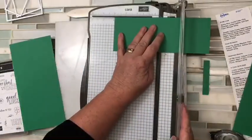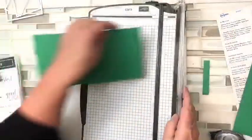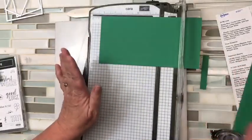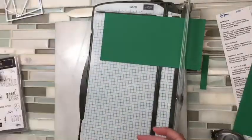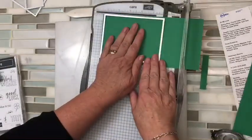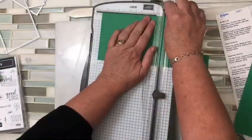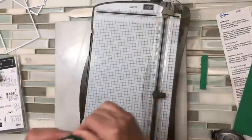And I score this at 4. And I score this one at 5. I think it's 5 1/4. I think that's what I did wrong the last time. Let me just double check. Where's my thing? I can't remember which one. Nope, it's 5 1/2. Sorry. There. Now I'm going to be right.